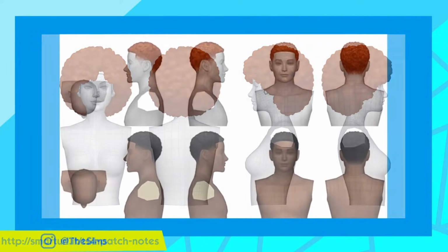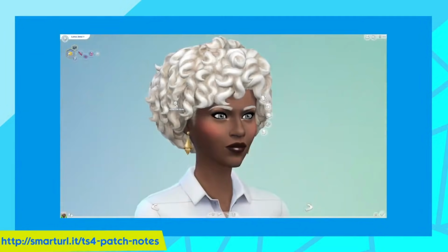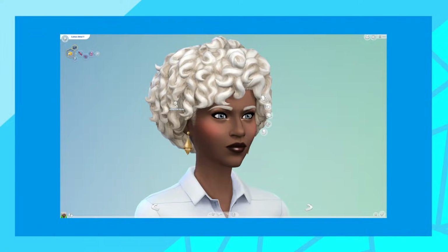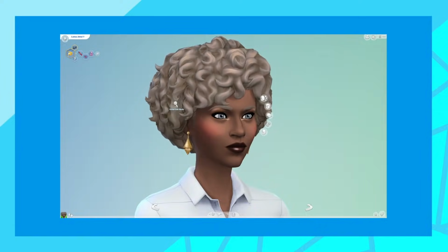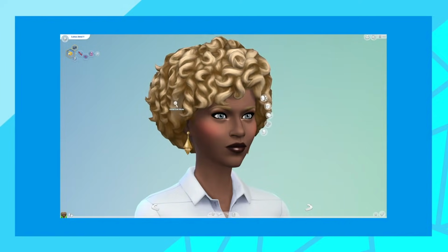Then they also showed off a short afro with a fade hairstyle that they are updating. Next, it is time to talk about the hair colors, because we are getting them with the next patch, and there are going to be 6 new hairstyles. In particular, they did address how we have been asking for a neutral black hair color, as well as a warmer white neutral blonde sort of hair color.